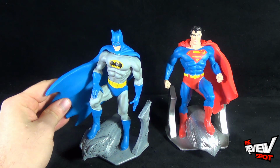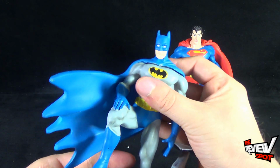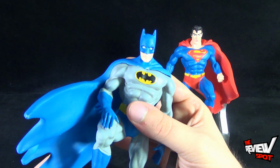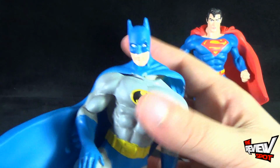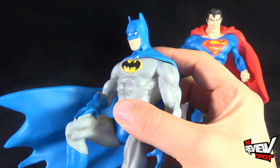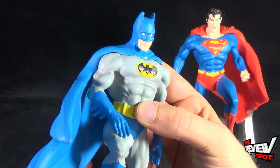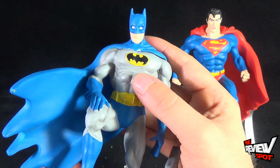I do feel like Superman and Batman look like something I would have seen from the 80s or so. I'm really disappointed though that the torso section, or at least the cowl section of Batman, has come completely off. Batman's a good looking piece. He's got the white eyes and the blue cowl, the blue and gray outfit.